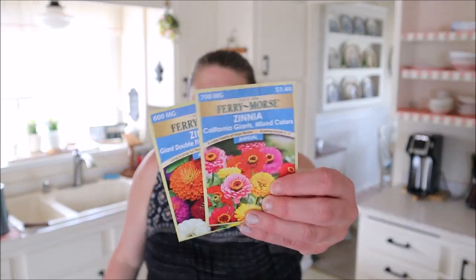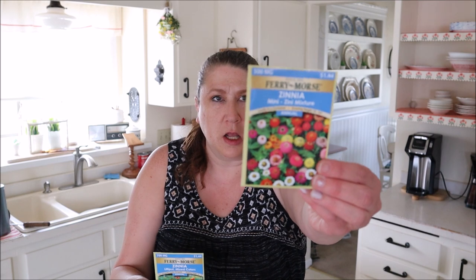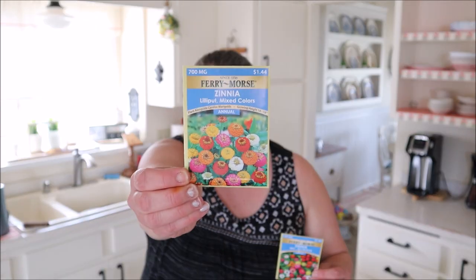So I got two packages of the big ones. What does this say? It says California Giants mixed color. That's this one. And then I also picked up giant double flowered mixed colors like that. And then some smaller ones. These are like teeny tiny little ones. I think they're only a couple feet, like 24 inches tall. And then these are even smaller. I love these little guys, and they're only about 14 inches tall.